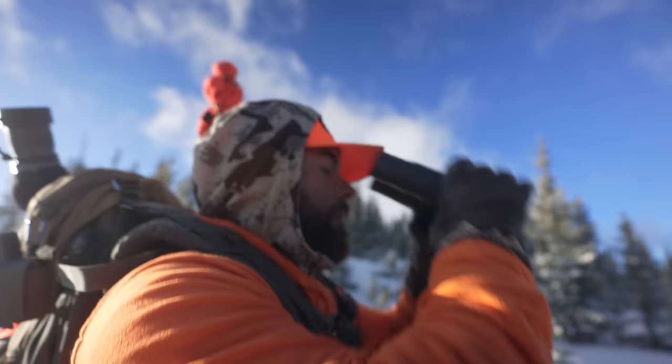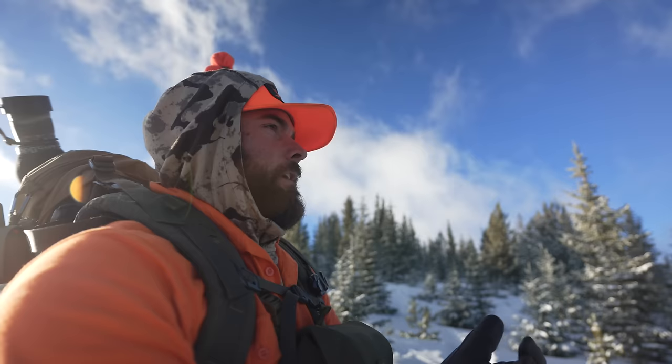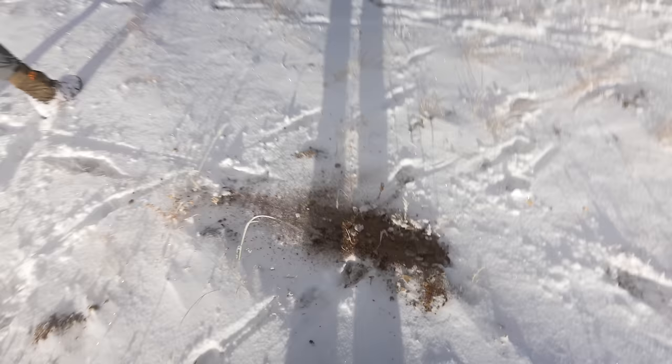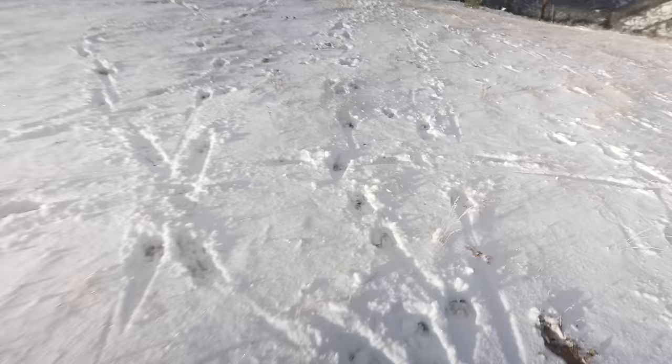Well guys, our first spot produced no deer, so we're gonna move up to try to get some new angles. We actually saw some deer last night while we were hiking out. They were too far away to know if there's a buck. But tip for you, fresh blanket of snow. When you're glassing, especially the sunny faces, you can see a fresh track in the snow so well.